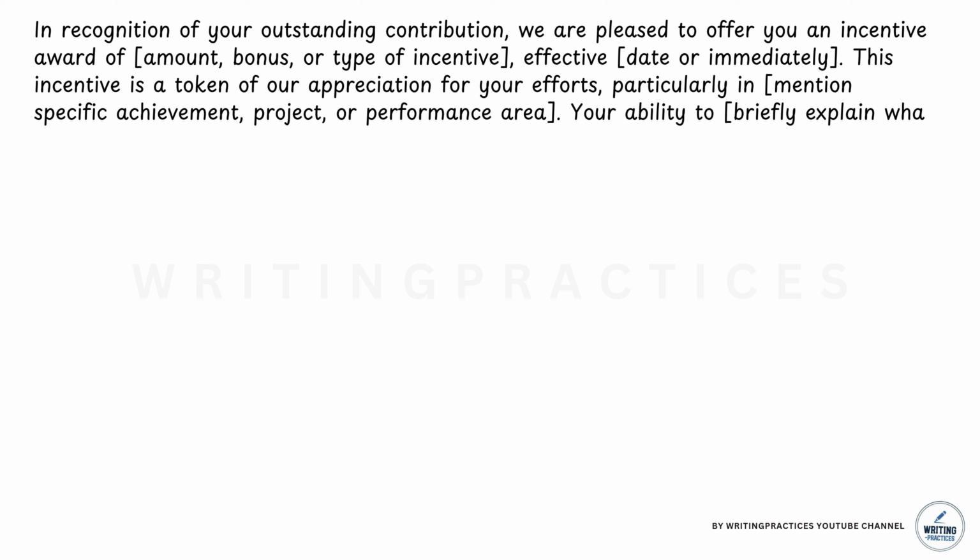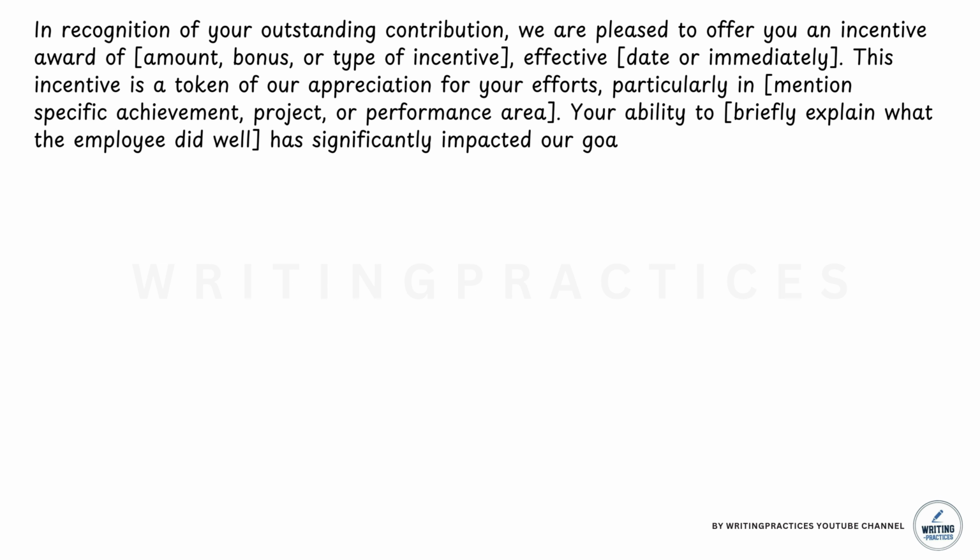This incentive is a token of our appreciation for your efforts, particularly in mention specific achievement, project, or performance area. Your ability to briefly explain what the employee did well has significantly impacted our goals and overall success. Let's break this down. You start by stating the incentive clearly. It might be a cash bonus, a gift card, paid time off, or another type of reward. Include the effective date if it applies.